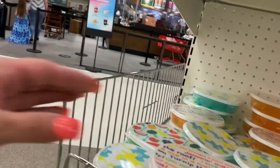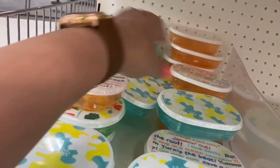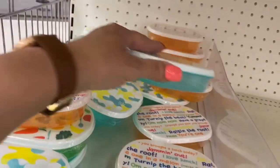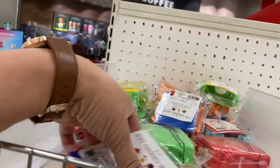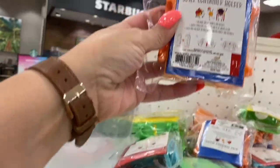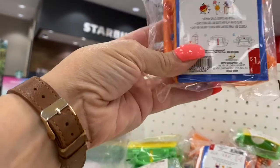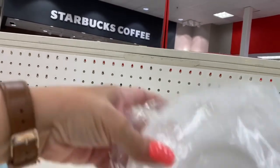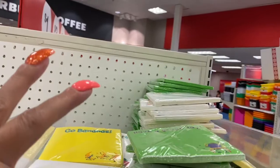Okay, so here for $1 you have some food storage. So you have this green one. And that's all I'm seeing there. Then over here, guys, look, I think I showed you this before. This is the juice container holder. I think this is a neat idea. These guys are $1. Then you have some more paint palettes and some disposable napkins.